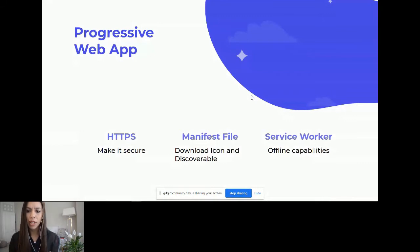What does it mean to create a progressive web app? There are 3 different things that you have to use. The first one, HTTPS. So you have to make sure that your app is under HTTPS, because this is the very first step. If you want to use other capabilities later, you're not going to be able to do that if you don't allow HTTPS. And besides that, it's a good practice, especially if you're working with transactions.